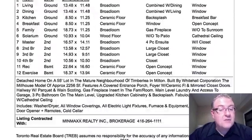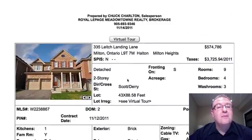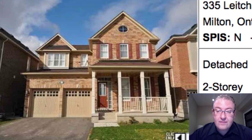$499, very good price. There's homes this size that sell up in the high fives when they're renovated. So if you went in and put 50 on this one, you'd probably still make some money. So 335 Leech Landing, 574.